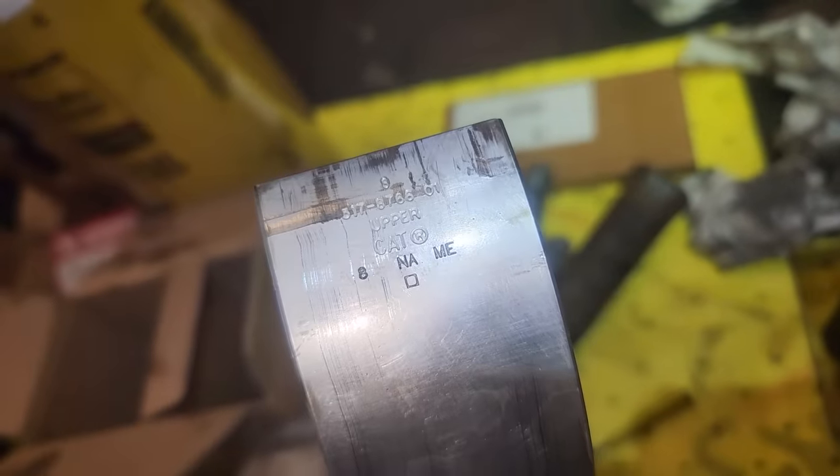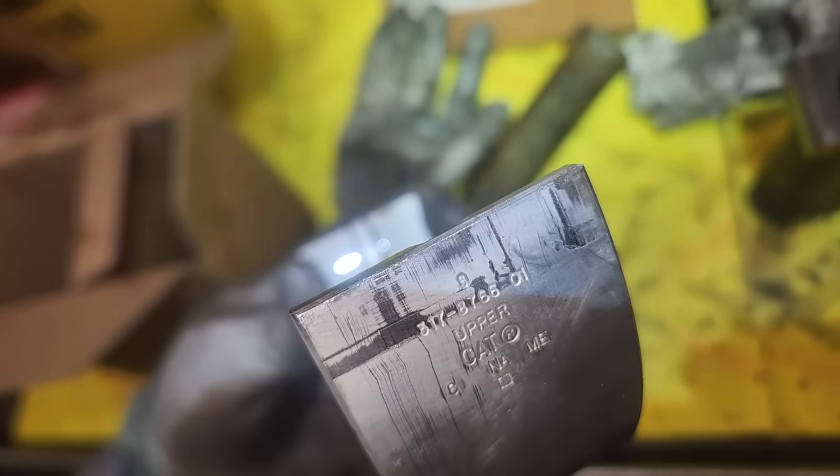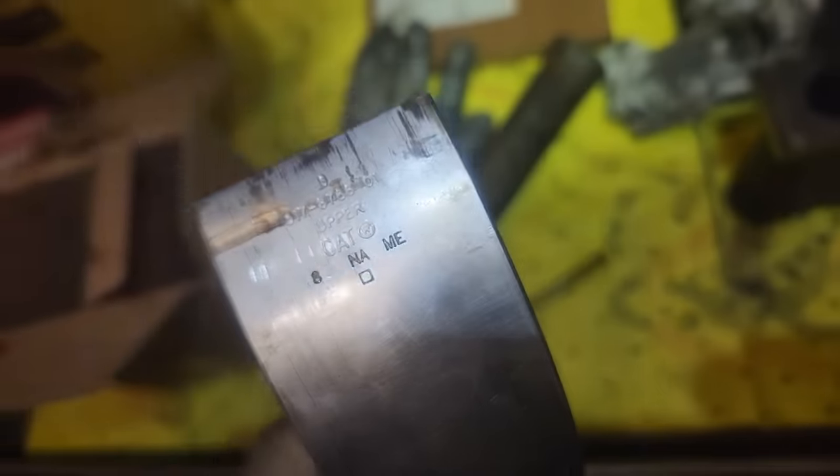And man, it is extremely difficult. You can see where it stopped there, right at the part number line. So I got it in about 1/2 inch and it just stopped. And I think I found what the problem was. Now, this is the one the customer had ground the bearing down. So am I going to do that? Of course I'm not going to do that.